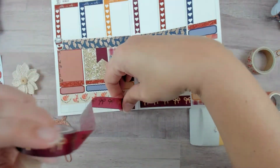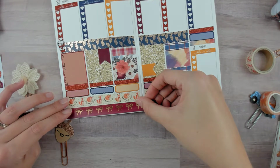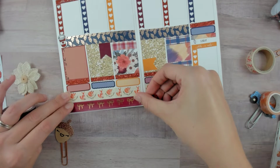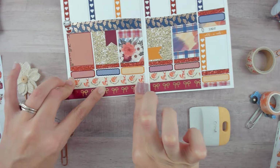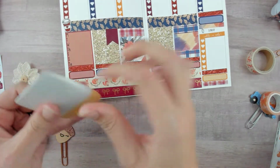Nope. Okay. We're going to have to cut some off. That's okay. I wanted to go all the way to the edge and it was coming in a little bit. I was like, that does not look right. I am not feeling it.